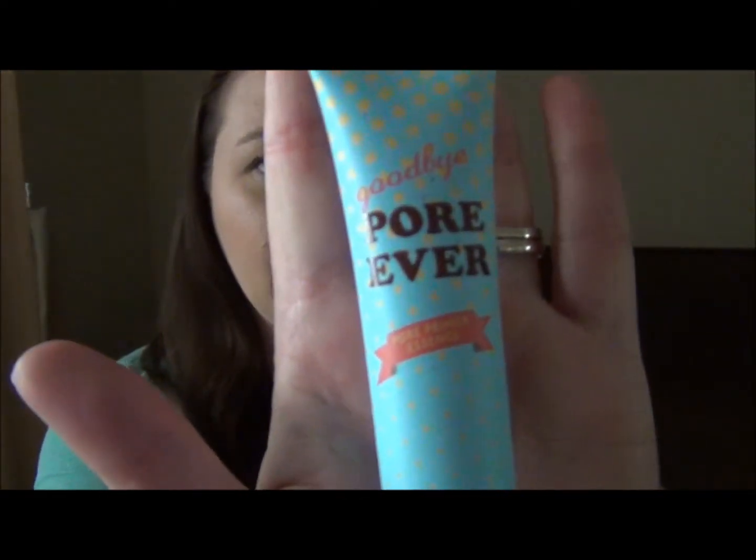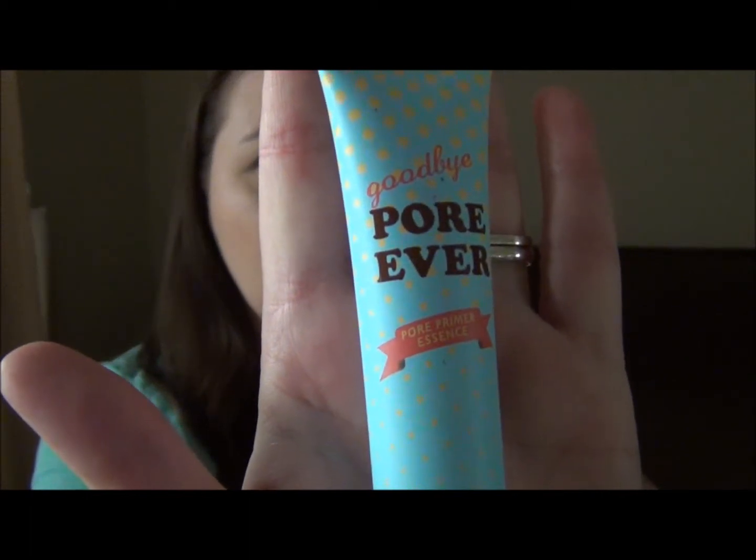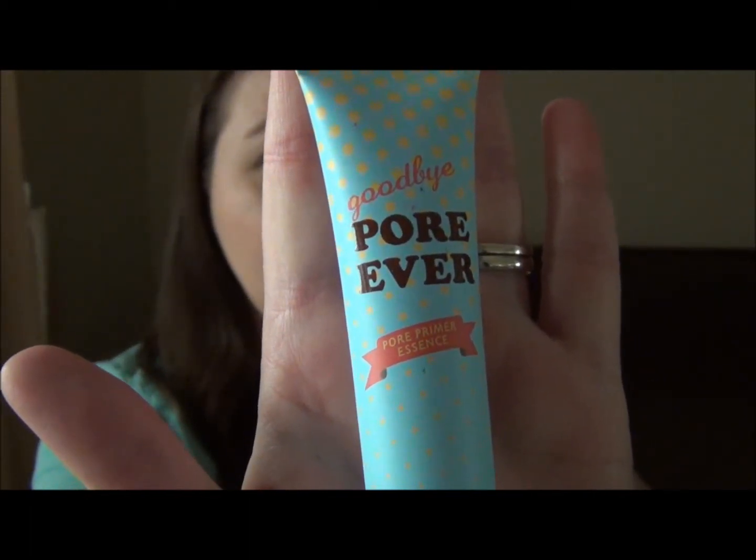Well, there are many, many different brands that have that. There's a brand here in Korea that has a pore filler. I know Benefit is probably one of the most popular ones. I can't think of any other brands off the top of my head that make pore fillers, but this is the pore primer that I'm talking about. Etude House makes it, and yes, it's called Goodbye Porever.